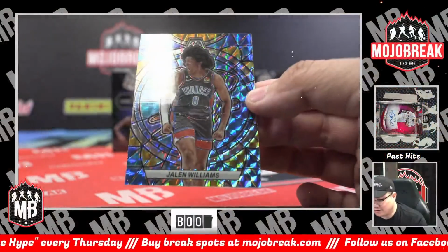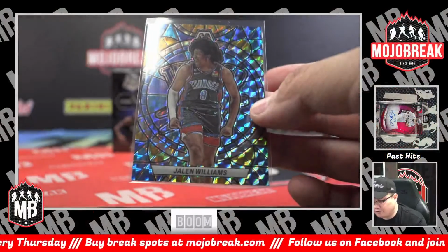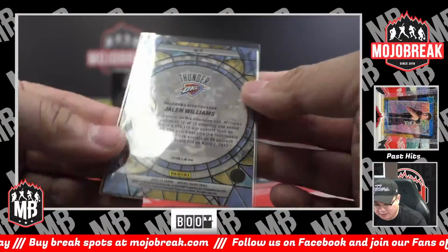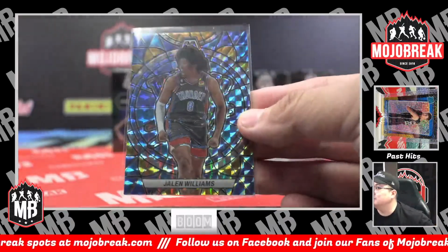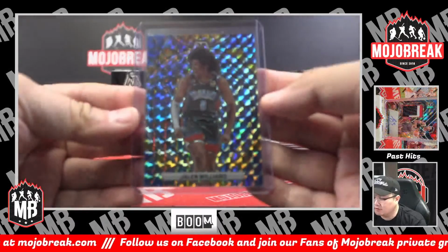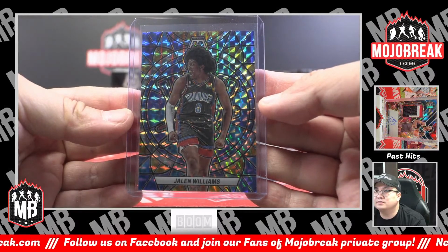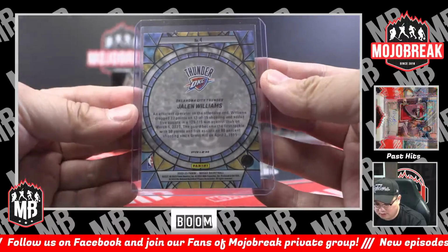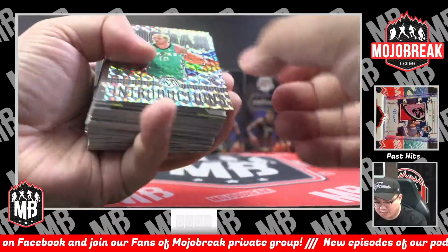So that one box had a Razzle Dazzle and a stained glass. Same player, too, Jalen Williams. However, the full case that I just finished doing, we didn't get a single stained glass in the entire case. So, again, I'm not quite sure how SP this is, but I'm going to say definitely more short-printed than the Storm Chasers insert. Thunder in the break on this one. Stained glass rookie Jalen Williams, Oklahoma City. Didn't pull one in an entire case in the last break.